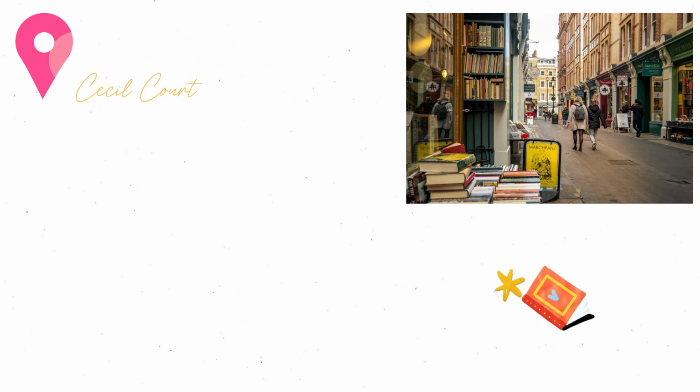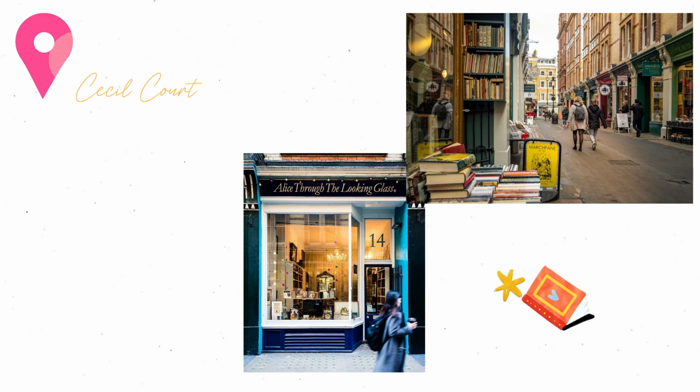Now, the last thing that I wanted to talk about was the Booksellers Row that I mentioned at the intro. Booksellers Row is on Cecil Court, that's the name of the street, and it has a range of independent sellers. And there was one that was really cool. There's a shop, well, I don't think it's actually a bookshop, I think it's more like a merchandise shop, because it's themed on the book Alice in Wonderland. The shop is called Alice Through the Looking Glass, and I wonder if they'll have special editions of the Alice in Wonderland book and other merchandise, which I would like to see.